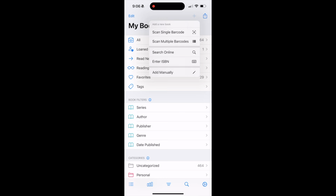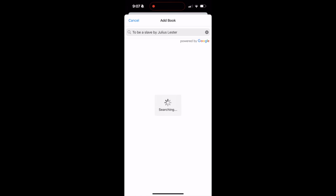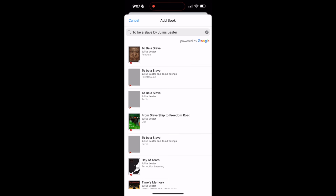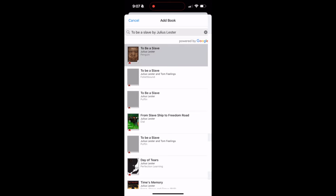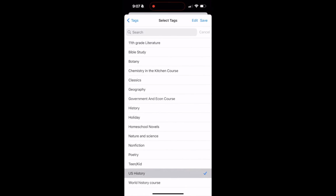So if I search online, it just pulls up like a Google search bar. I'm going to put in the title of the book and the author, and it will pull up different options, and I can select which one is the one that I have or is pretty close to the one I have. For example, here I'm looking up this book, To Be a Slave. It didn't have a barcode. And it brings up a few options. Now, they don't match exactly like the cover that I have, and it might be from a different printing, but it's the same book. So I'm just going to select one of these to then add to my library, and I'll put the tags onto it just like I do with everything else.